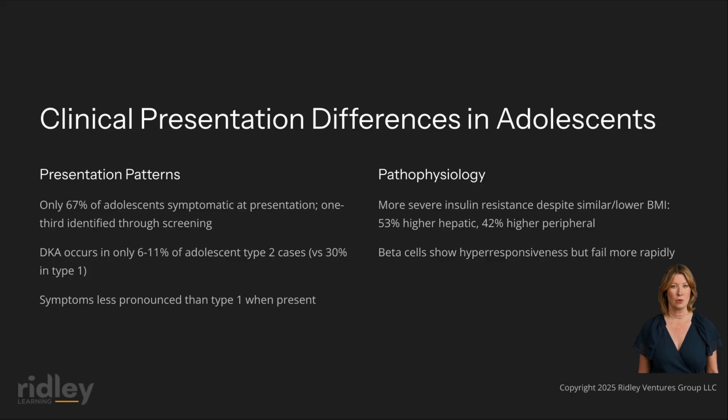Let's conclude Module 4 by examining clinical presentation differences between adolescents and adults. Understanding the distinct clinical features of diabetes in adolescent versus adult populations is essential for accurate diagnosis and appropriate management intensity. Beyond the comorbidity patterns discussed above, fundamental differences in symptom presentation, metabolic phenotype, and disease trajectory distinguish youth onset from adult onset diabetes. Adolescents with type 2 diabetes are frequently asymptomatic at presentation, with only 67% presenting with symptoms and approximately one-third identified through screening of at-risk individuals.